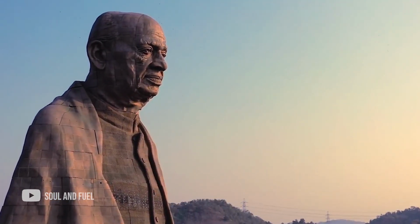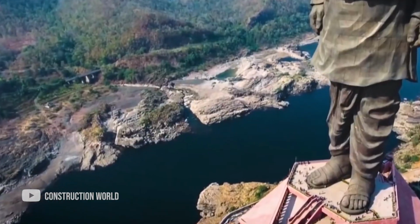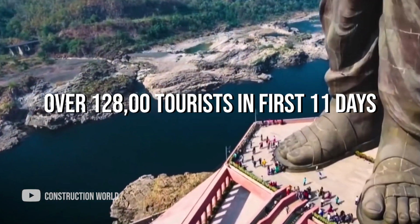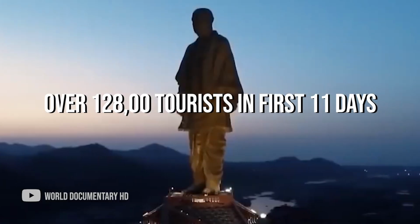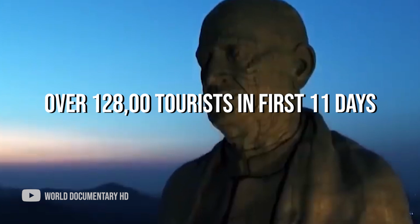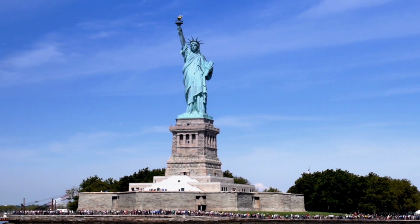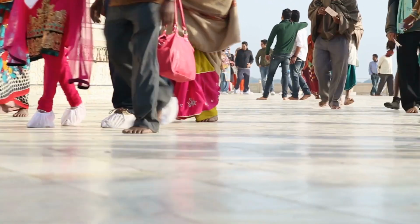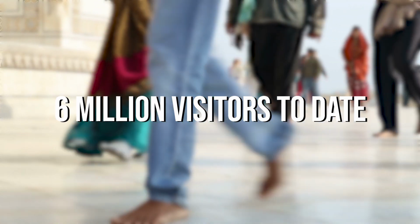With its enormous features, many tourists have visited the statue. In fact, over 128,000 tourists visited the site within 11 days of the unveiling, supposedly Patel's 143rd birthday. This outnumbered the history of the Statue of Liberty's visitors. The total number of visitors currently stands at around 6 million to date.